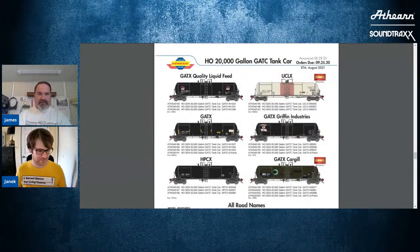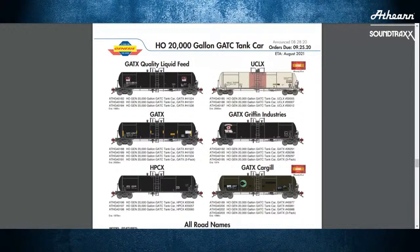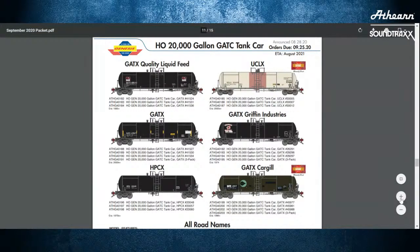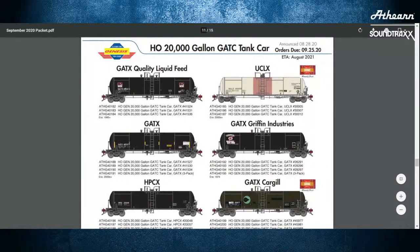Let's go ahead and bring this up for people to see. In fact, we'll just blow it up a little bit further. So we've got some 20,000 gallon GATC tank cars, and this is in the Genesis series. Yeah, this is a nice car. It's a Genesis level car. We actually are offering a couple different versions. There's a general service version and a chemical version. And in this release, the UCLX is a chemical version, and you can tell because the top fittings are different as well as the bottom fittings than the rest of the cars.